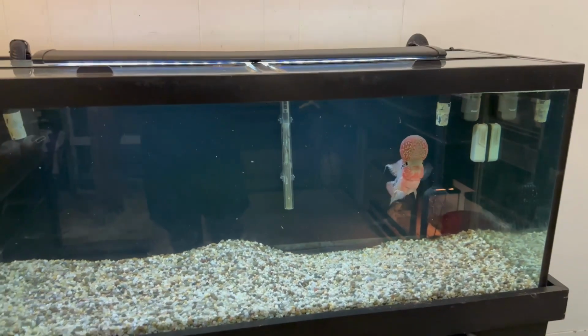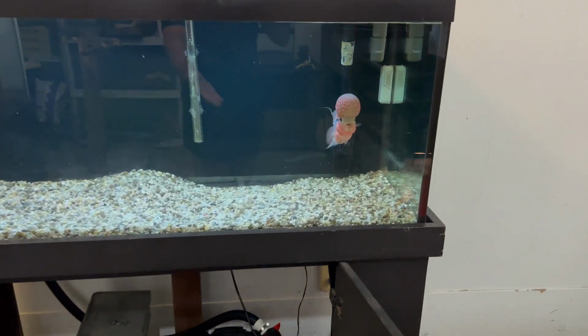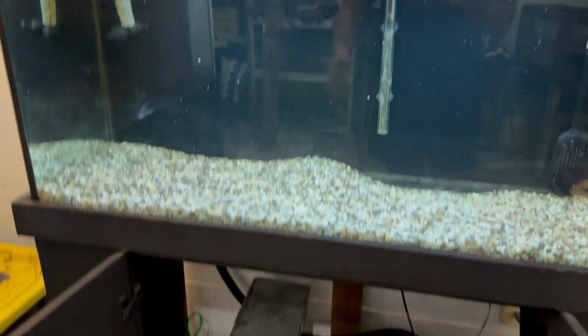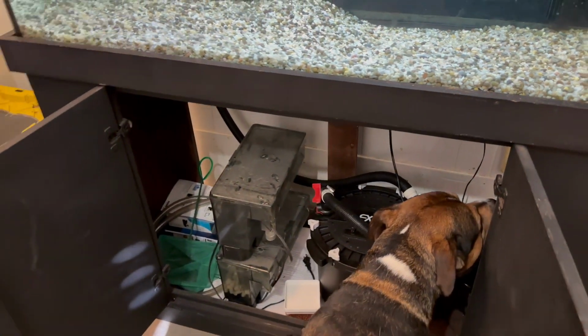And now it is filtering a 75-gallon, which is a lot more powerful of a filter for this kind of tank, but it does the job well and does it amazing, and it'll keep it nice and clear. So I had those 2 filters originally. They still work. They're just dusty because they were kept in storage for a long time.